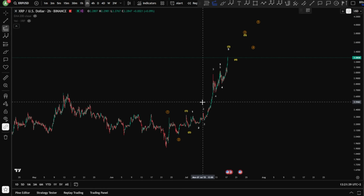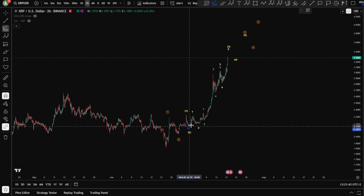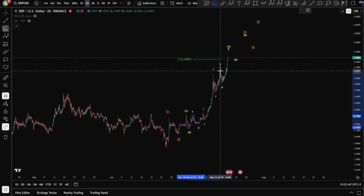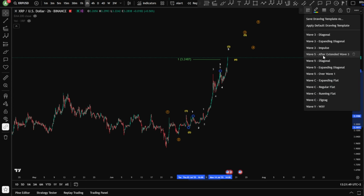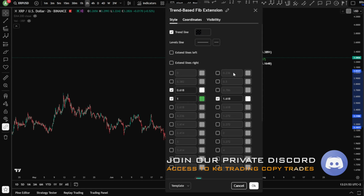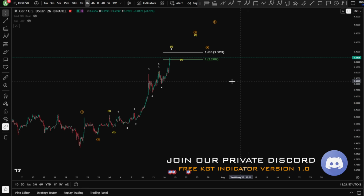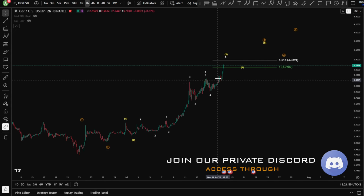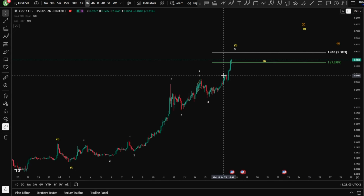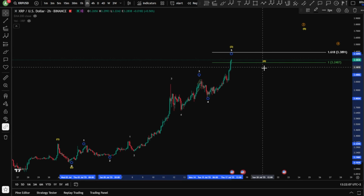Currently, this wave 5 in the white scenario here potentially has reached already the target taken from the wave 3 here and based on the wave 1 as well. And we can see that we have entered exactly the fib levels for this wave 5, perfect fib levels. And basically, you have finished 5 waves toward the upside here, 1, 2, 3, 4, and a 5, to finish this simple wave 5.